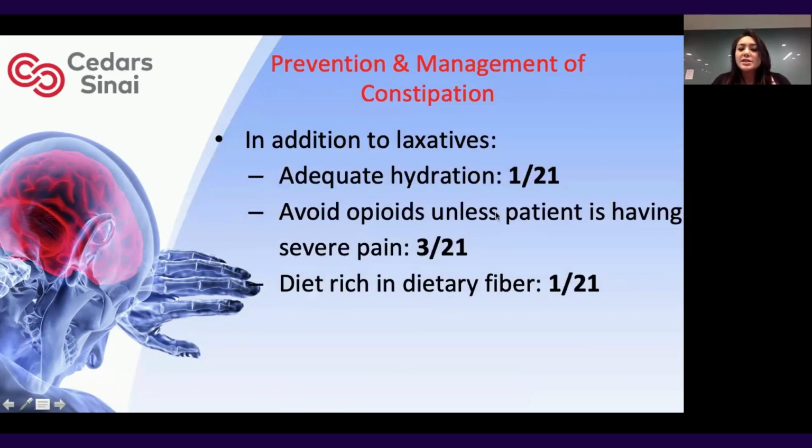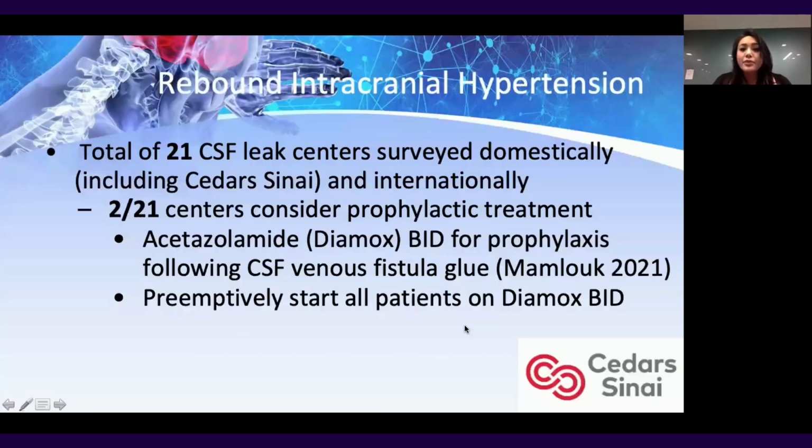So in addition to laxatives, 1 center recommended adequate hydration, 3 centers recommended to avoid opioids unless the patient is having severe pain, and then 1 center recommended a diet rich in dietary fiber.